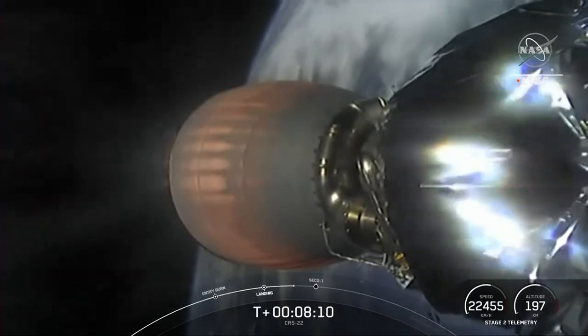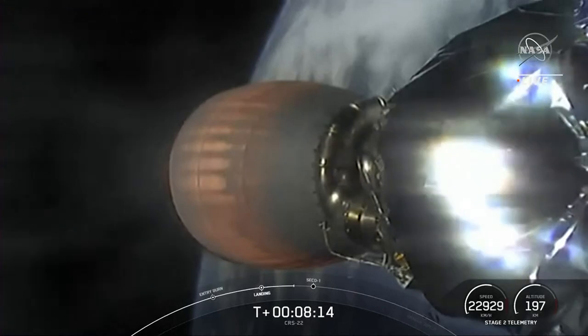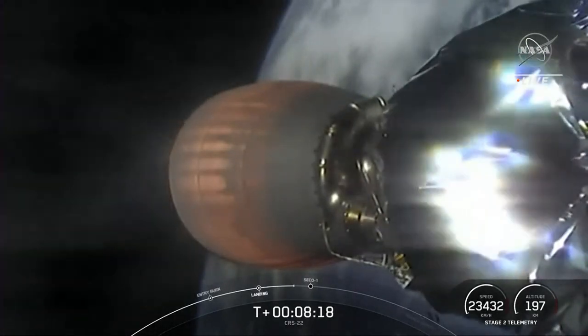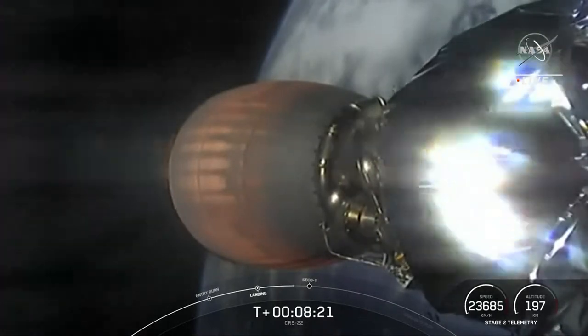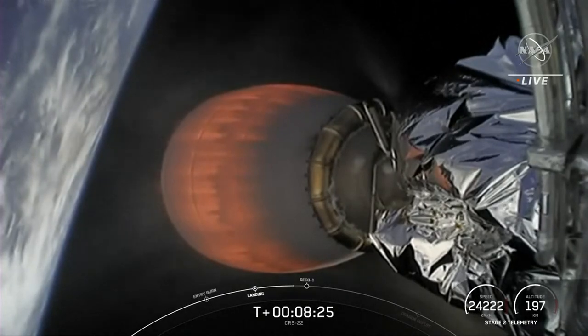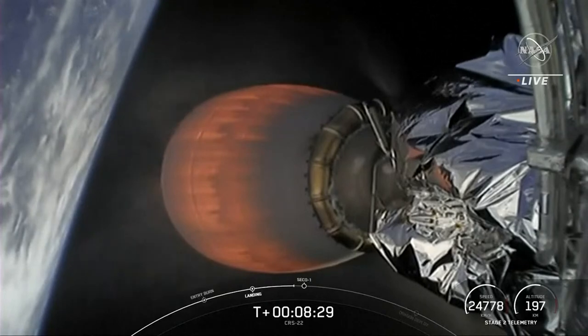It will be coming up on second engine cutoff, by internal guidance, about 30 seconds from now. It's been burning that whole time since stage separation to bring the 7,000 pounds of cargo into the initial orbit around our planet. And you can see we're getting close to orbital velocity.